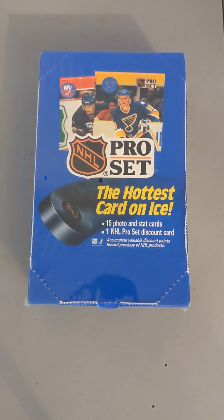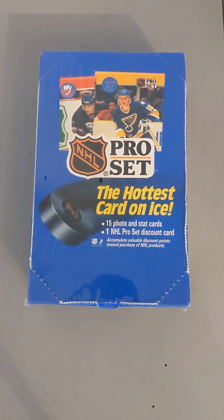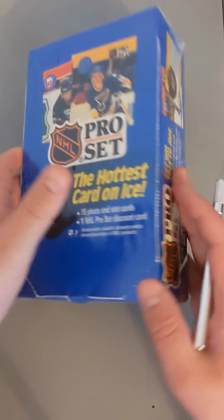Keeper Crew, we're at it again. We're opening another box of 1990 to 1991 Pro Set Hockey cards in search of Lord Stanley's Cup and the bloody nose variant card, Paul Gillis. I think I know what my problem was last time, why I didn't get either one of the cards that I wanted. I didn't have top loaders and penny sleeves ready to go, so if I did get one, I can pack it up really nice. So, I've corrected that issue. Let's hit the Stanley Cup this time, shall we?